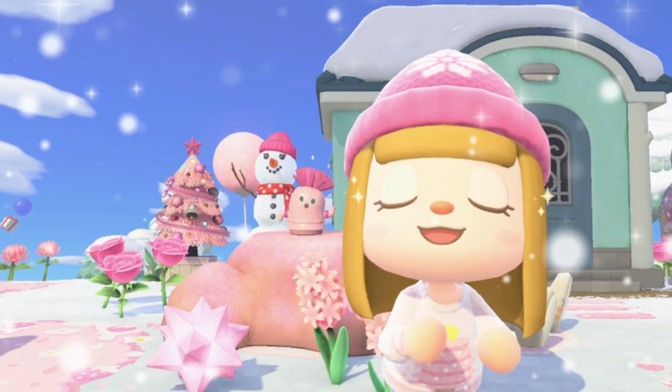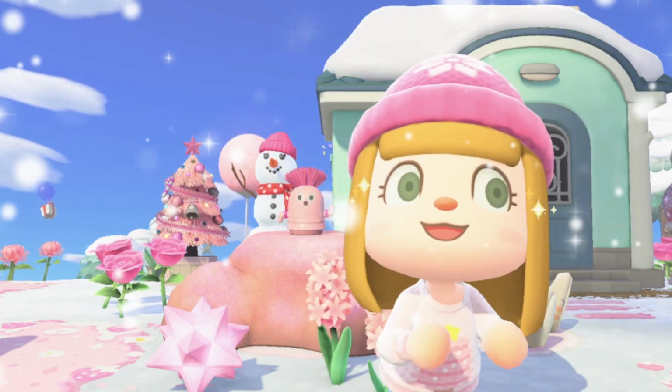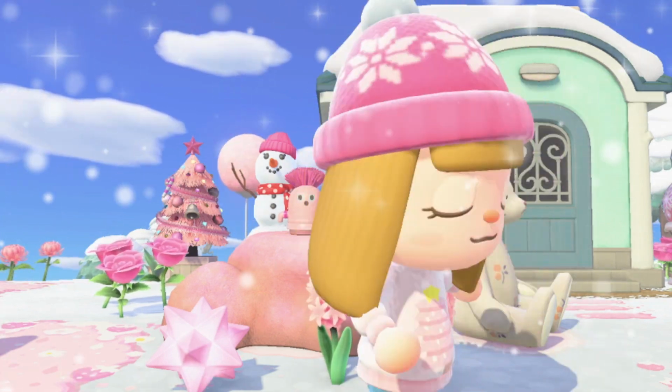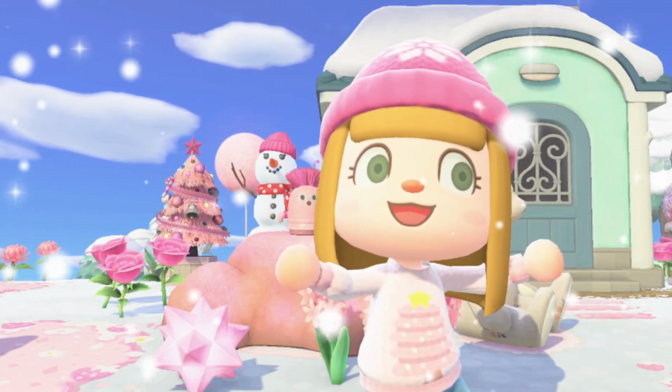Join me as I build an adorable, cute pink Christmas tree farm on my Animal Crossing island.